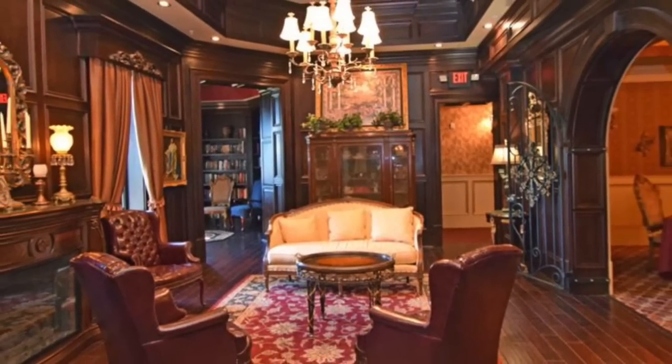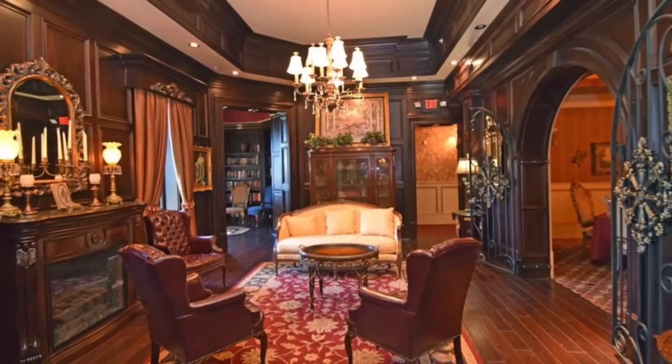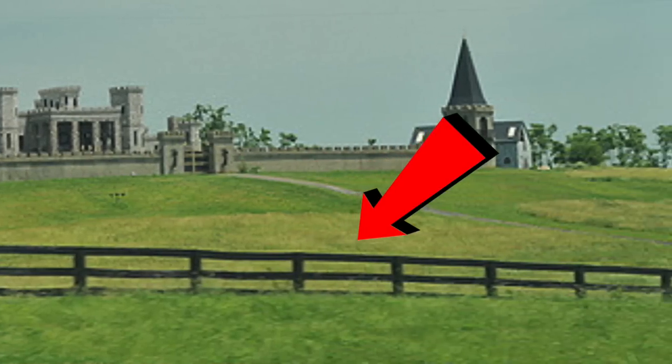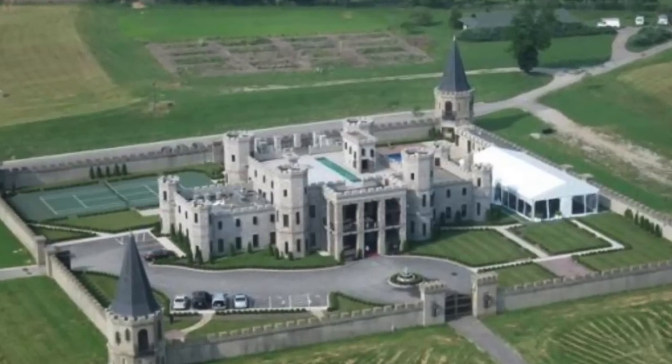And that's because this is modeled on a real castle which is in Versailles in France, but as you guys can tell by the name, this is in Kentucky in America, and you guys are never going to be able to get in here because of the fence right there. Nah guys, I'm just kidding, that's not the reason you or any zombies can't get in.